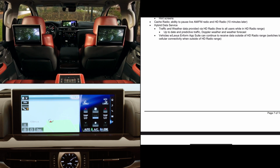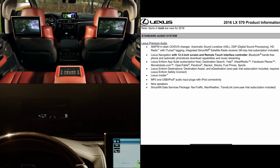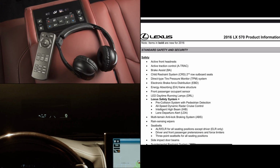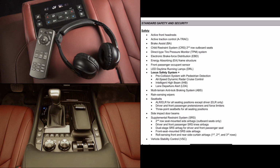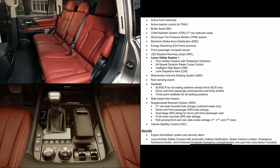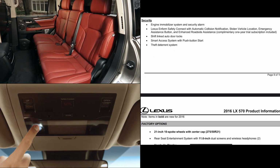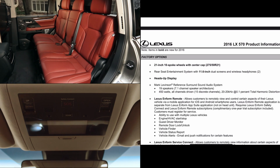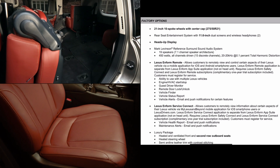Now, you might be asking, well, what about the other model years of the LX 570, like 2017, 2018, 2019? What did these model years have to add? Well, apparently not much. 2018 saw some changes, and it wasn't really a good one. The only notable revision for 2018 is that the base model comes without the third row seat, and then they made that an optional extra that you had to pay for. So not a great change in 2018.